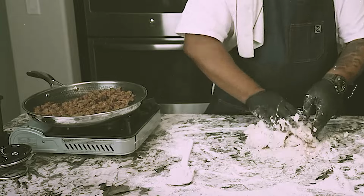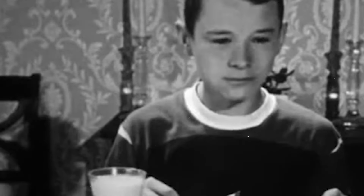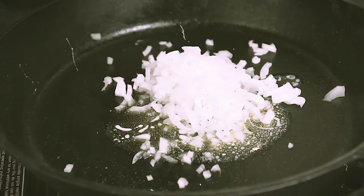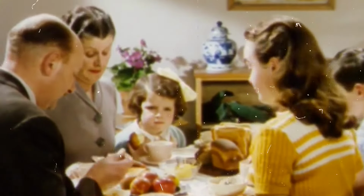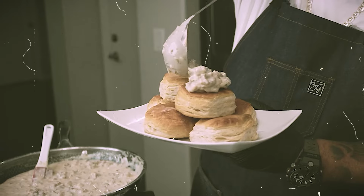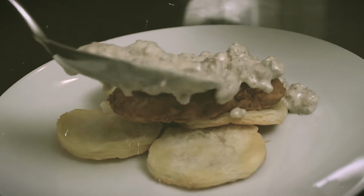It offered the comforting combination of carbs and protein that kids loved and parents appreciated, especially when time and money were tight. The appeal wasn't just in its taste, it was the sense of home and warmth it brought. Families gathered around the table, cutting through layers of golden biscuit to reach the savory, hearty filling beneath. It was filling, satisfying, and made everyone feel cared for. The essence of mid-century family cooking.